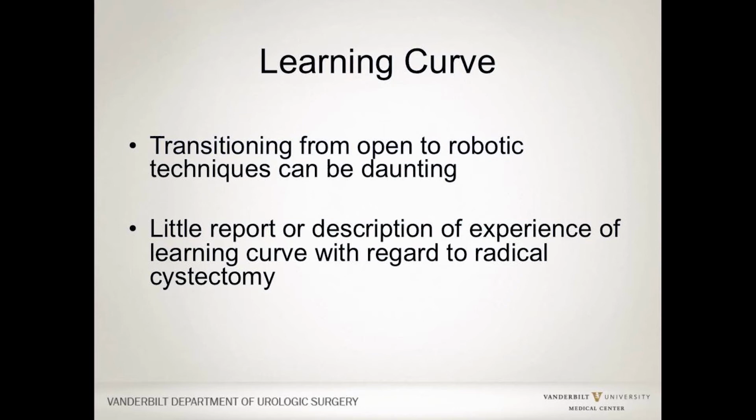When you have this learning curve, I think transitioning, you need to understand that you have a difficult procedure that then you take into account a learning curve. You've only increased, I think, the difficulty of being able to do it successfully. And you take into account the number of cystectomies normally done by those finishing training. It becomes a very daunting task.